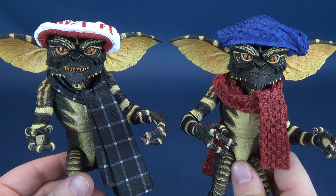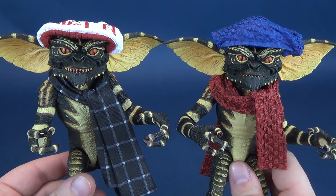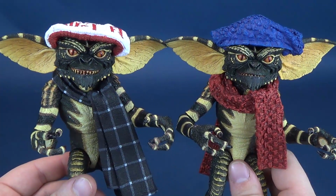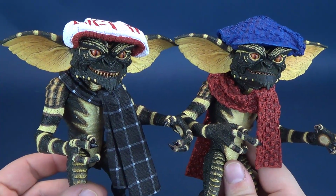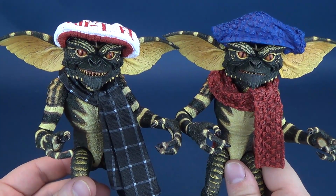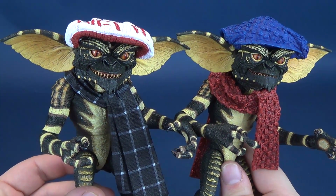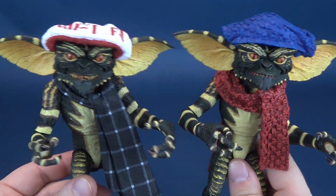Or I guess that would kill them, wouldn't it? Water would kill them. No, water would make them mass populate. That's right, it's sunlight. Sunlight would kill the gremlins. I'm getting so sidetracked looking at these well-tailored, dressed gremlins. I'm getting lost in the rules of the gremlin lore.